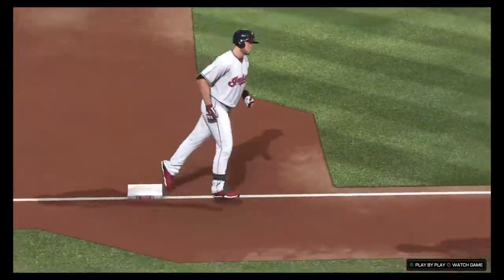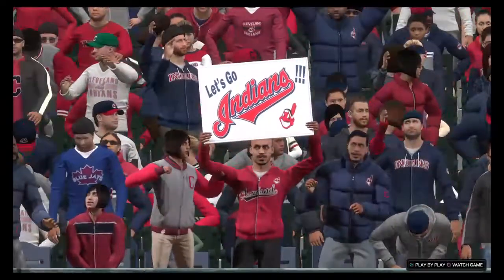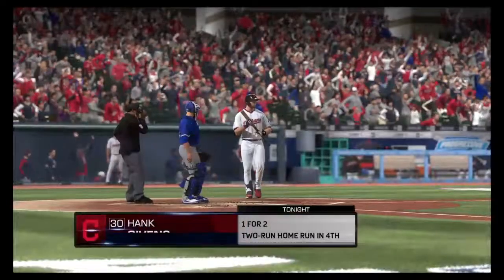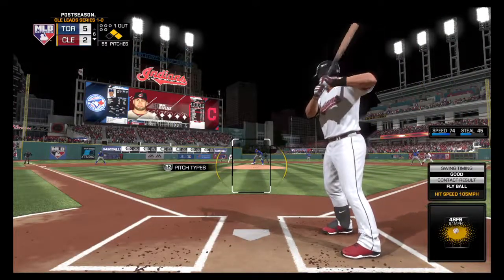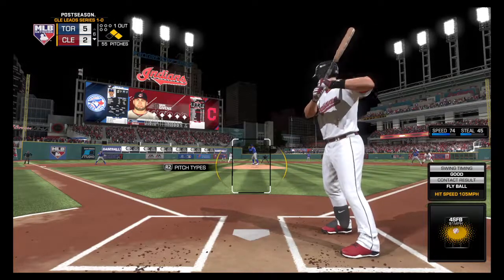Two-run shot to straightaway center, his second home run of the series, and the Tribe have made this a 3-2 score now. I can tell you one thing, you might get away with throwing a ball now. Digging in and looking for more, Hank Givens comes in 1-for-2 with that home run he hit earlier.